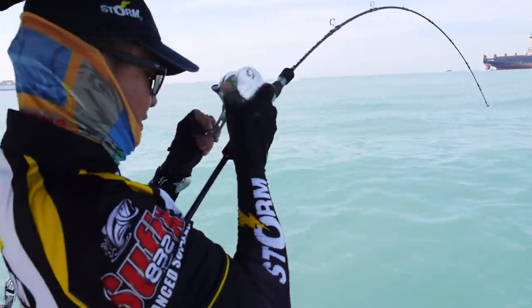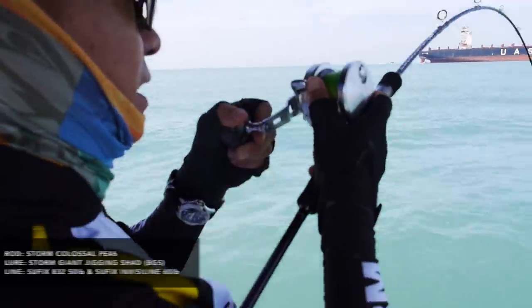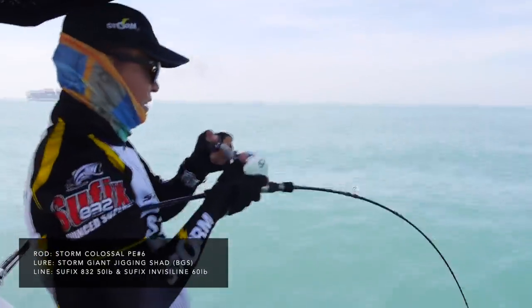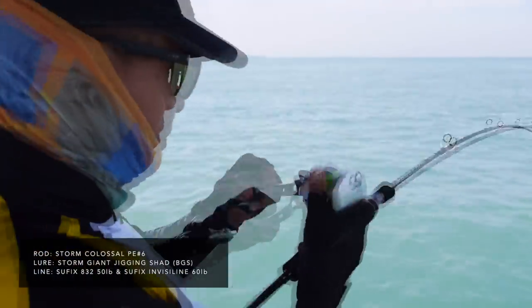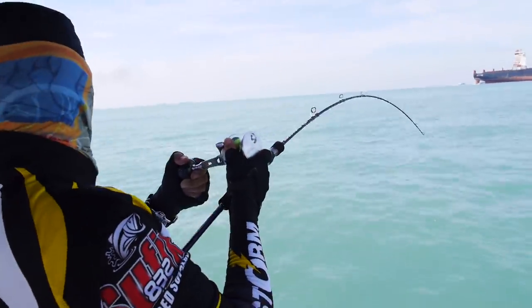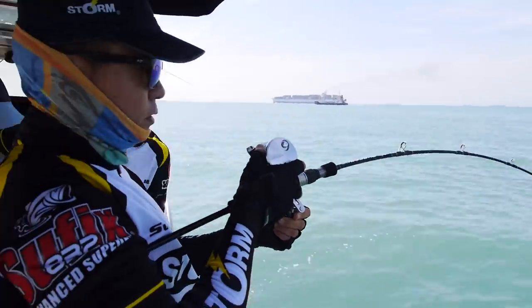Here we go! First drop and there's a hit! Looks like a good fish. He's trying to go. Wow, he's got a bit of weight on it. It's on the Storm Giant Jigging Shad. I'm using a new Colossal. Go to the back of the boat.